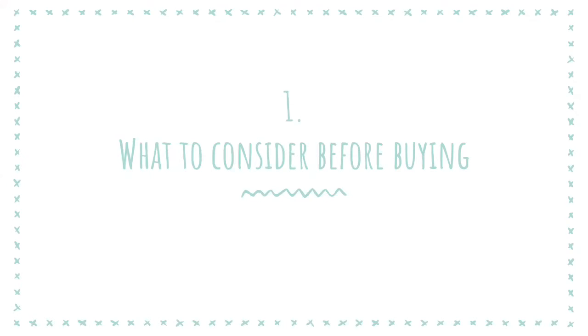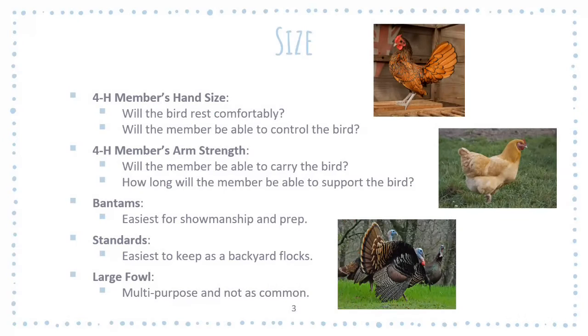So what to consider before buying our birds? There's lots to consider. You really shouldn't ever go into a feed store and be like, oh, Heather talked a lot about the cute, cuddly little chicks. You should try and avoid them before you have considered all of these things. So the first thing to consider is size.